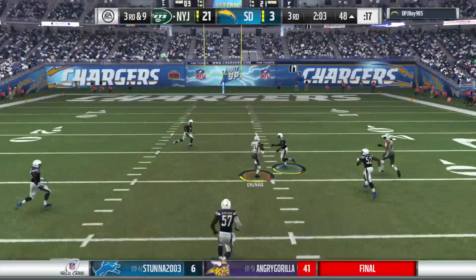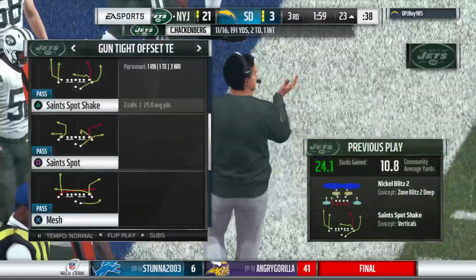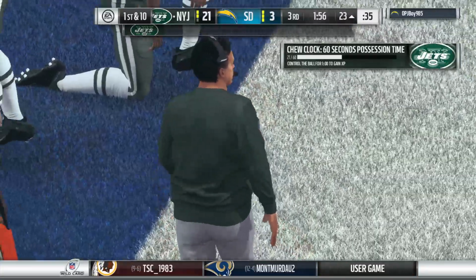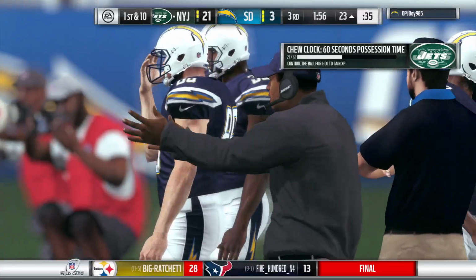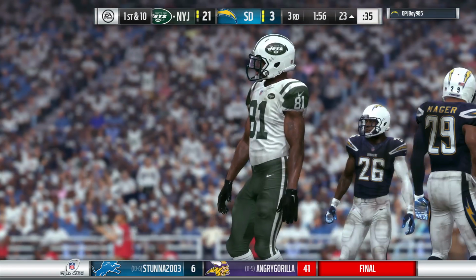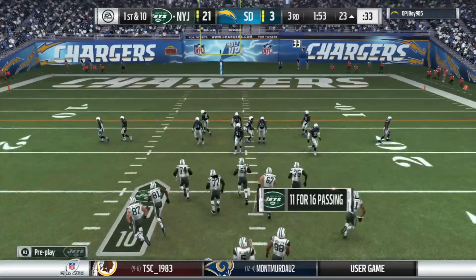To throw, Hackenberg. And he's got a noon one. And he goes down, but not before getting this inside the 25. So he makes the grab and the chains move forward. Nice job by the offensive line, giving them time to complete that first down pass. So after that big gain, let's see what else the offense has up its sleeve.